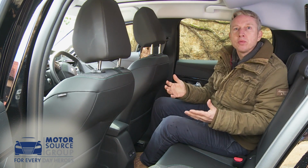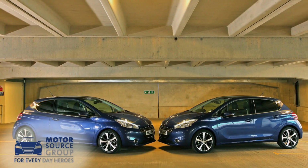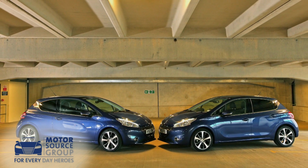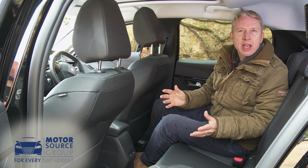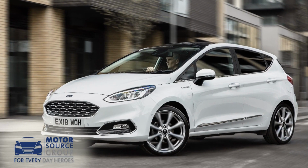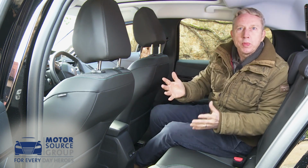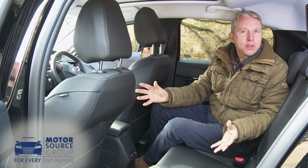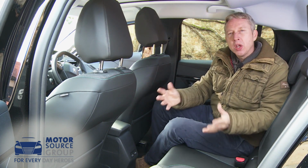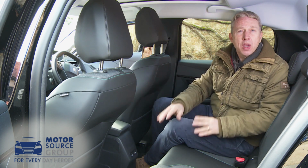There's certainly less room than there was in the previous generation 208, despite the fact that this Mark II model has a fractionally longer wheelbase length. But there's not much less space than you get in the back of a Fiesta, for instance, though that's not really saying much. Overall, larger adults probably wouldn't want to be spending too long here. But does that matter, given that for the majority of buyers, these rear seats will be used only occasionally for those above school age? Only you can decide.